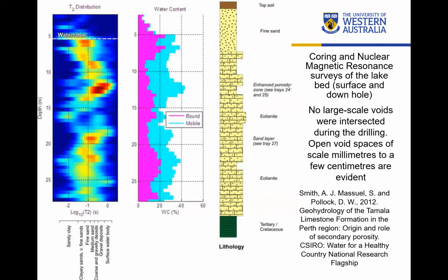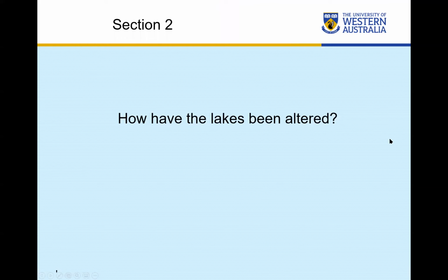You know, there's no big caverns underneath this area, but it's possible that there has been some dissolution of the limestone underneath the lakes, and there may have been some slumping, but it's almost certainly a windblown feature for which there may be some additional slumping because of limestone dissolution. So we've already got through one section, so congratulations, we're up to section 2.